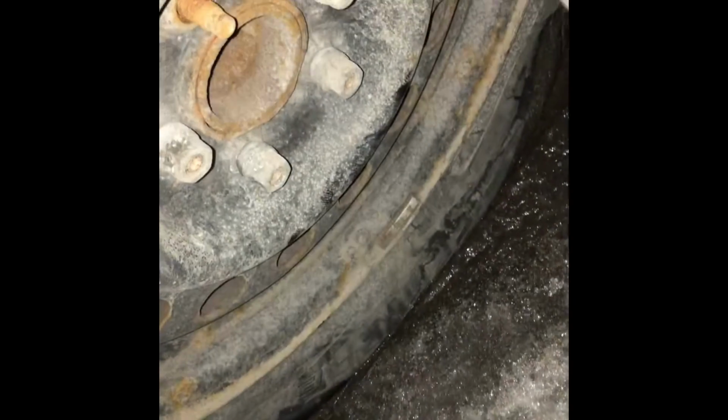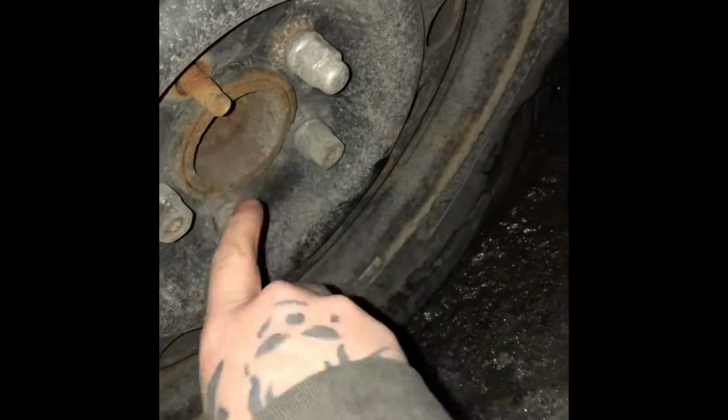Right now we got a flat tire on the Buick. Oh yeah, I gotta replace this tire, if you guys can't tell.